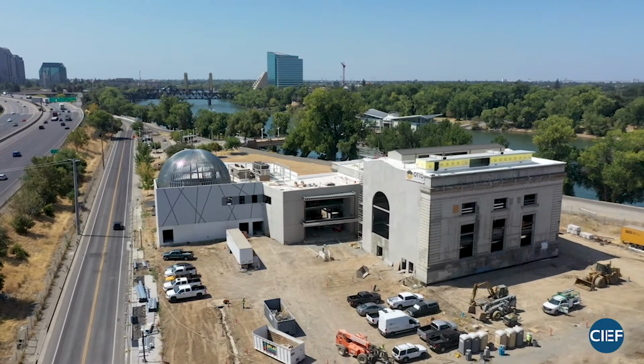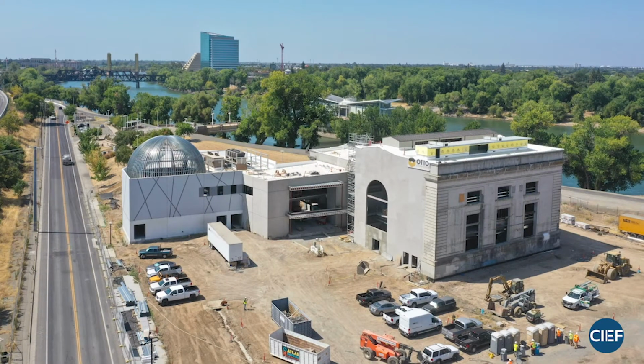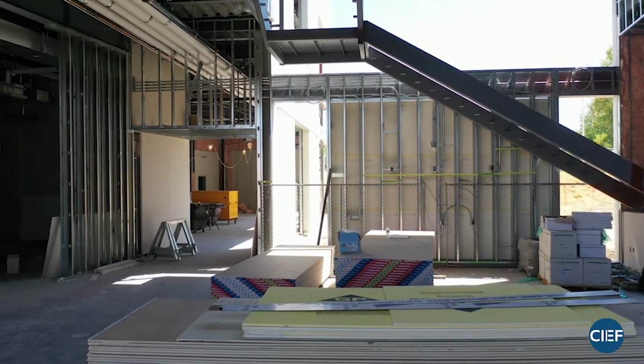The weather hood on the roof of the historic building is done, the mechanical units on the new addition have been installed, and the planetarium dome frame is complete. Here is a view of the lobby. The ticket counter will go under the stairs.